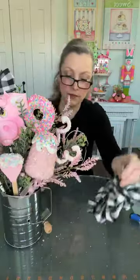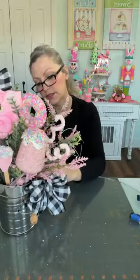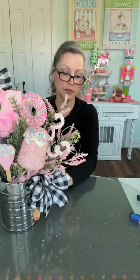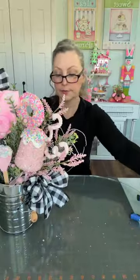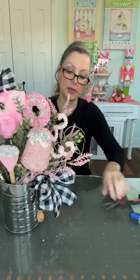I have a zip tie. You guys know I do zip tie with my bows. That's how I'm gonna attach it. It'll stay on here really nice and tight and good, and then I will put a little hot glue on the zip tie so it won't move around.